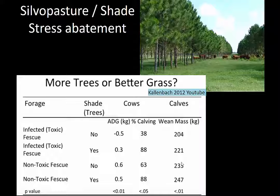So, and then they were looking at weaning weights on the calves, and you can see that by moving from infected to infected with shade, I improve performance. Weaning weights on the calves, interestingly enough, I get a bigger bang out of going from infected to non-toxic. And then if I have shade along with the non-toxic fescue, I have the highest animal gain.